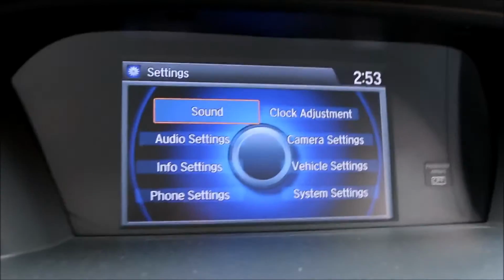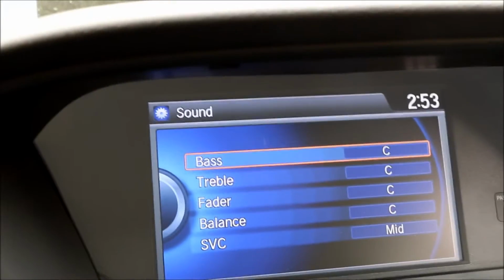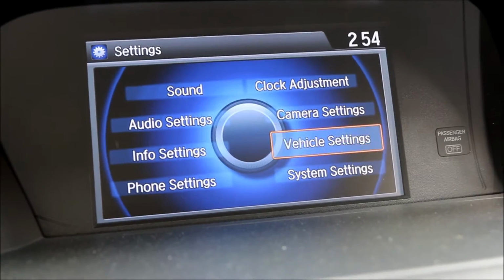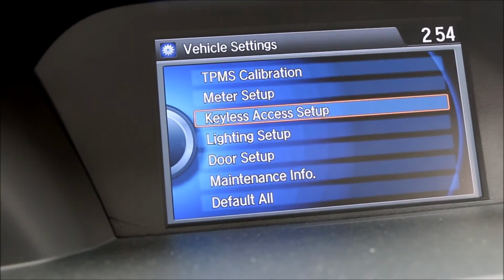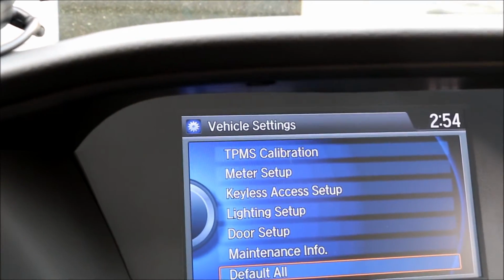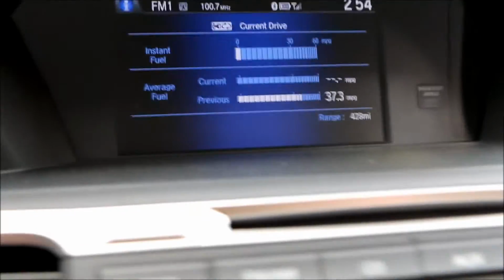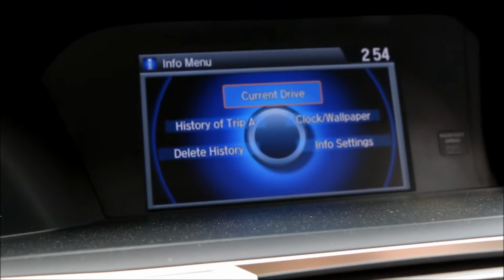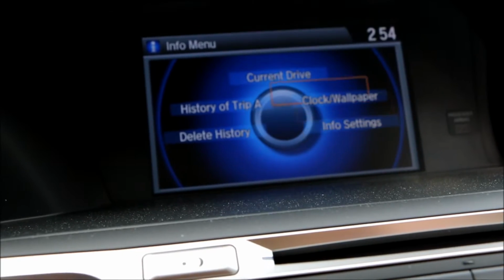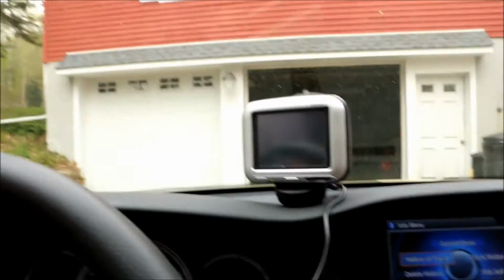Let's see what the audio settings say here. Yeah, it's still got the terrible sound settings that mine does. Vehicle, so this is about the same. Maintenance, reset, door locking, unlocking. Can we go to just menu? Oh, history, clock, you put your wallpaper in there with a USB. Okay, yeah, you do lose quite a bit, but if you just put a TomTom in there, you're good.